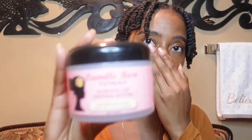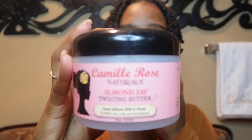But if I'm doing my twists, I will use Camille Rose Almond Jai twisting butter, sweet almond milk and honey. My hair loves this stuff. It's super moisturizing and it smells like cupcakes. It smells so good. And I will detangle with my wide tooth comb, and that's my first step in detangling, right?